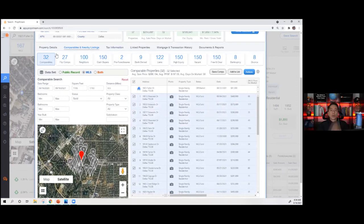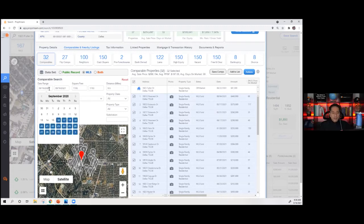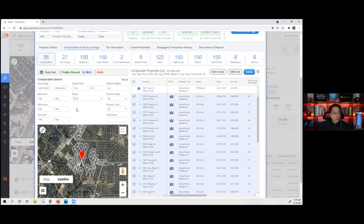And this is how one would run a comp. They would go in our comparables, choose comparables, decide whether they want county records or MLS records. And then from there, we have filters. So we go back a year, but if that's too long, for example, move it up. Go to March, go back 6 months if you wanted to.